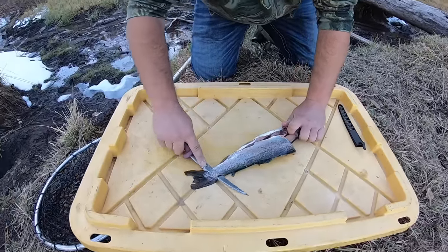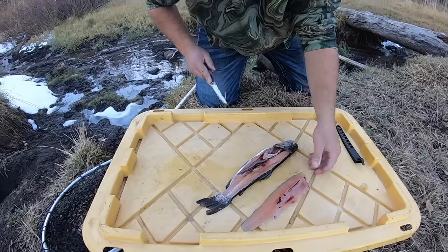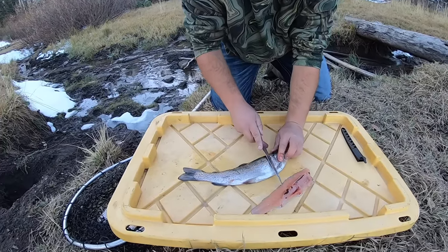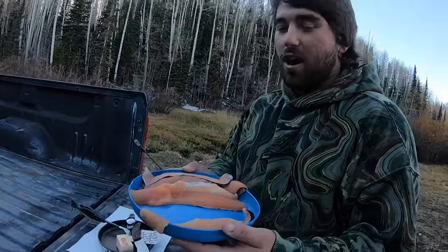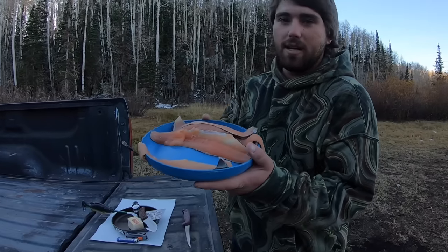And we're gonna keep the skin on. There we go. Nice little orange fillet. These fish haven't been in that lake too long, so they're not super orange, but they'll taste pretty good. All right, guys, so we have all the fillets right there. I did a pretty bad job, but I had a dull fillet knife and I was doing it on a storage bin lid. So, I mean, we did pretty good.